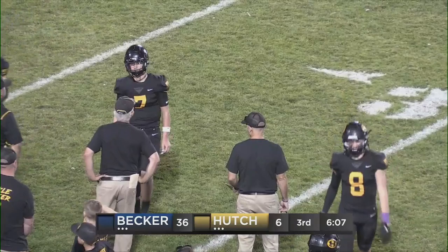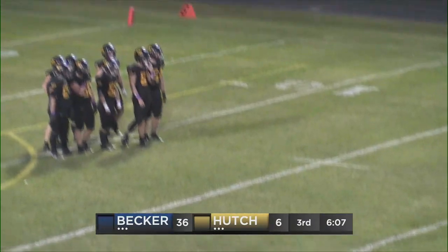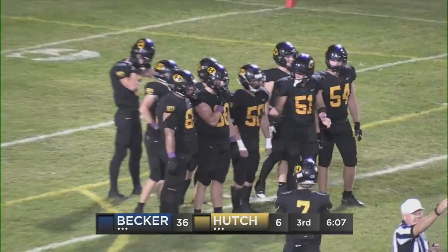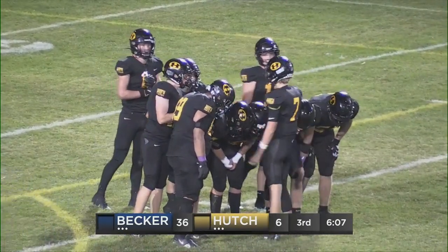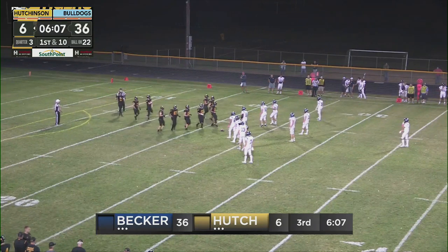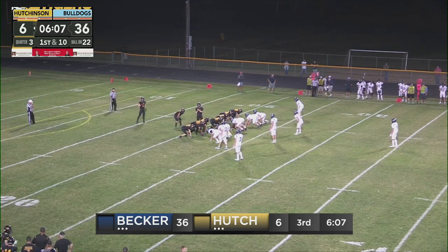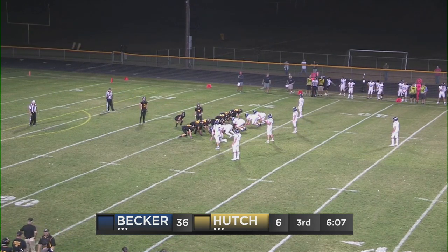So Becker has won 3 straight against Hutch coming into action today. And in 2 of those years, Hutchinson went on to win the state championship, so they got the last laugh. But this is a Becker team that has their sights set a lot more than just on tonight. Their sights are set on a Friday or Saturday afternoon in November.